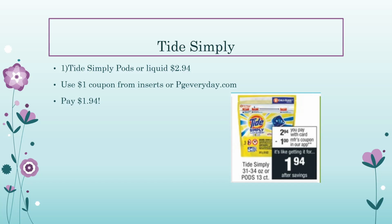So Tide Simply, this is on the liquid, the 31 to 34 ounce, or the pods, 13 count. They're on sale for $2.94. There is a $1 coupon that we're going to be getting. There's a digital version, or you can print one from pgeveryday.com. Final cost is just $1.94. This deal as well, you guys can be doing it as many times as you want.